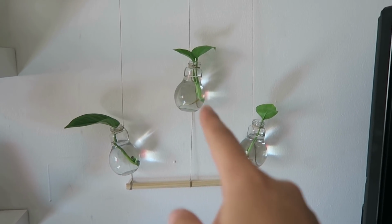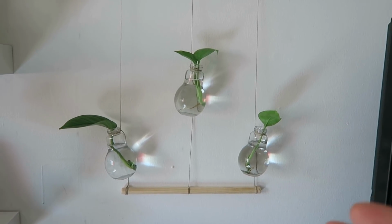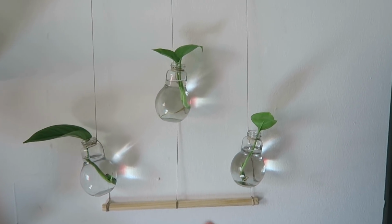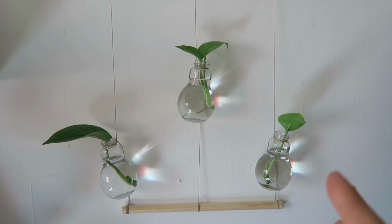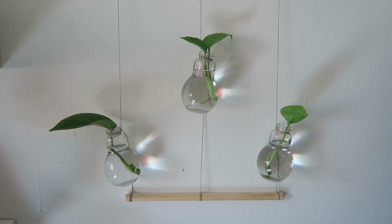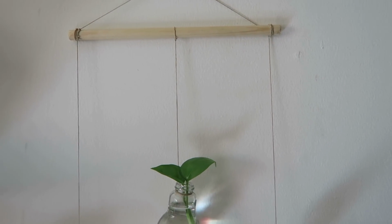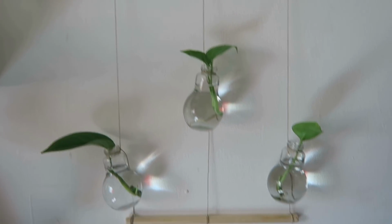I got these little light bulb glasses from a party that actually used them for their cocktails, and they were throwing them away. So I decided to just take as much as I could without me looking like a weirdo, like I was stealing them. And I've had them sitting in my cabinet for, I think, a year now. And I found this photo on Pinterest where someone was doing something similar to this. And I was like, oh my gosh, I could use my light bulbs for that. It would be so beautiful. And I was correct. I also got these dowels at Home Depot, and they cut them for whatever size that you want there for free.